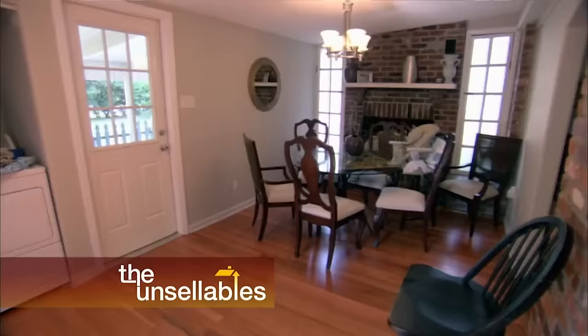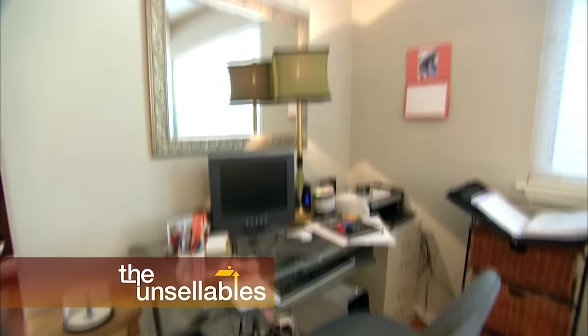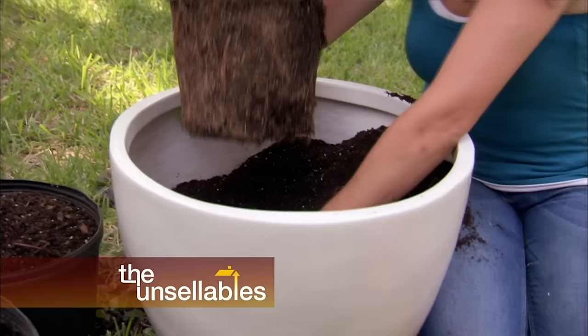No matter how hard they've tried, Josh and Jordan can't sell their house. We're just stumped. The couple's efforts inside haven't impressed potential buyers. That would never work for me. If the buyers make it inside at all. Oh my goodness, look at that door. But I'm here to help.